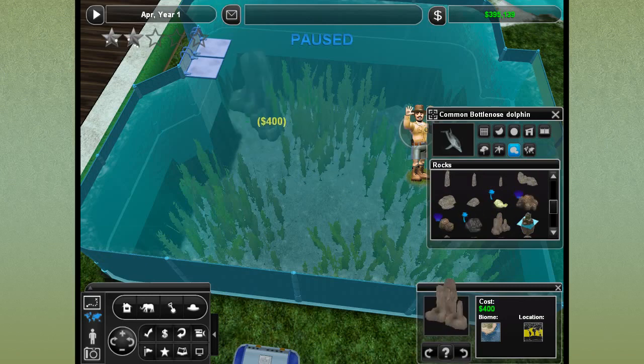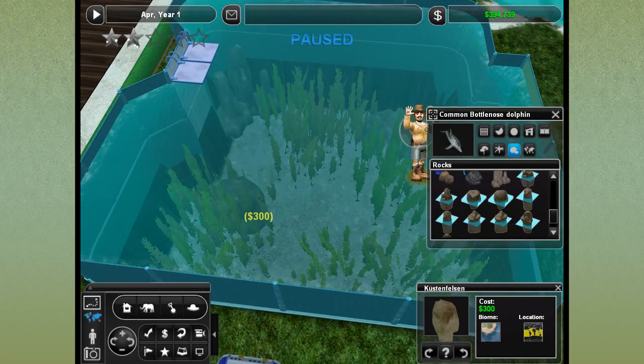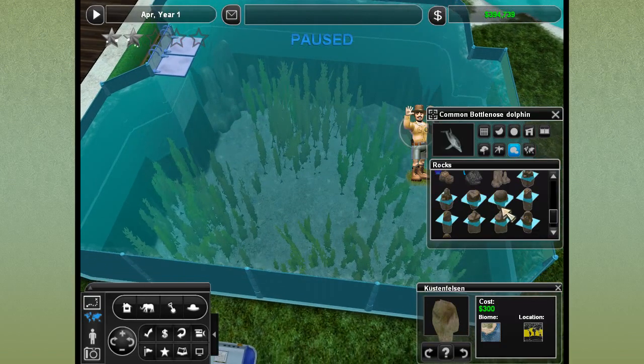Ooh, that's really pretty. That would be a nice backdrop, I think. Alright, so we'll put this in the back corner. Any other interesting rocks that we can put in here? It's probably good enough. Oh, a little medium lava rock.